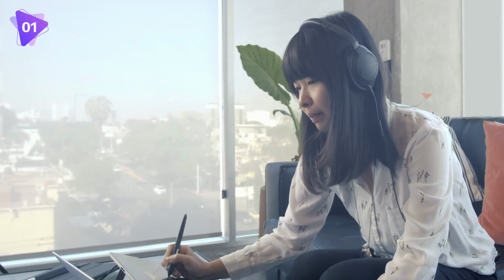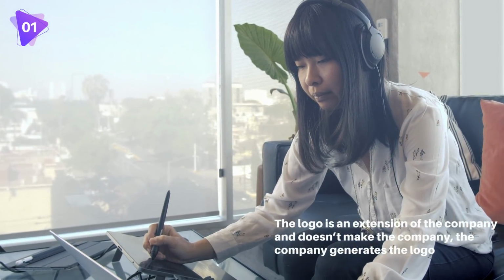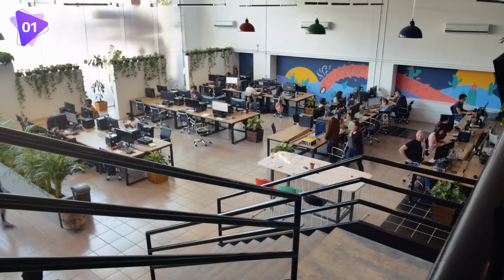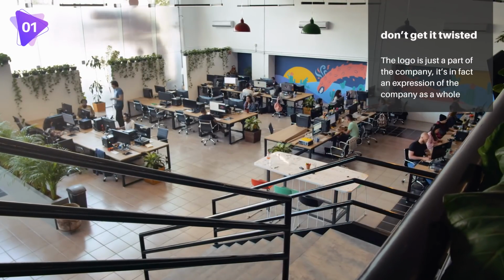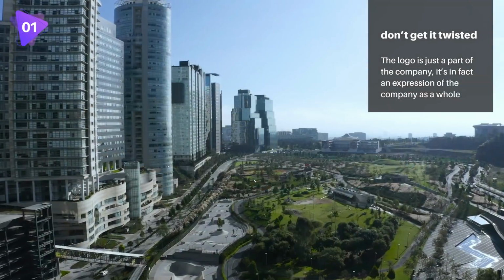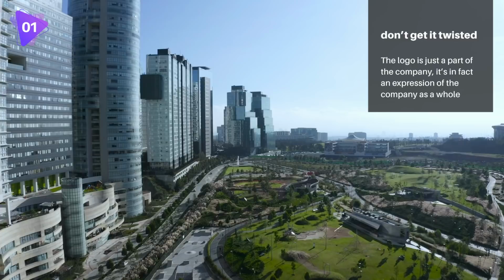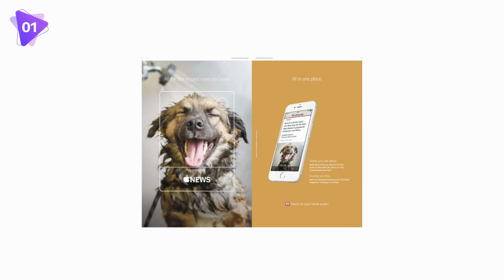So as a logo designer, you need to remember this statement. The logo is an extension of the company and doesn't make the company. The company generates the logo. Now some designers get this confused and they kind of morph it to the total opposite. They think their logo design is going to make the company, when in fact it's just part of the company itself. It's an expression of that company. So look at the Apple logo, and this will be nothing more than a half-eaten Apple icon unless you attribute it to the wonders of technological advancement, advertising campaigns, and sleek design.